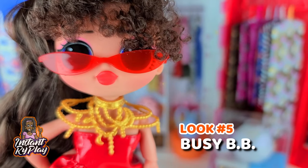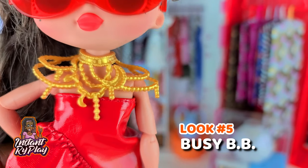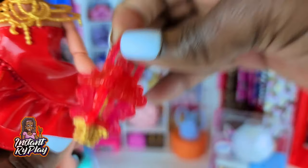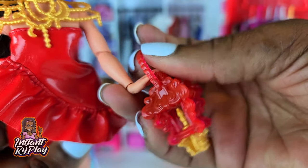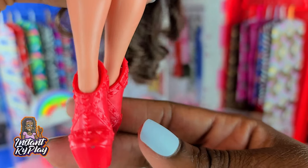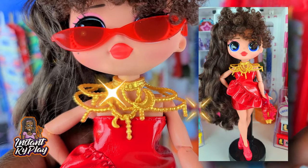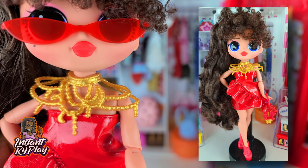So Busy BB looks great in her red. I love the red glasses. This is another Barbie skirt that I turned into a dress. And she's got this little purse that I got. It's like a little lantern or something, but I think it looks cute. And I got this online when I purchased some doll accessories. And these little ankle boot shoes or whatever are so cute. The collar is actually a Monster High collar. I use it sometimes to give my outfits a little extra pop. So this is the look that I have for Busy BB.